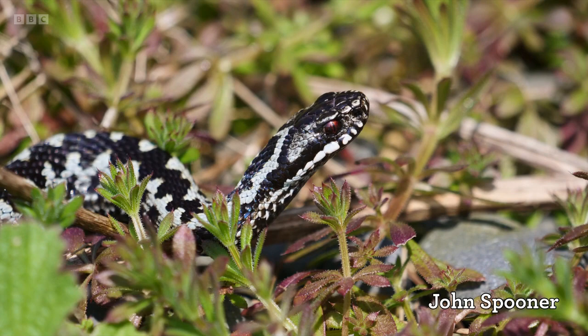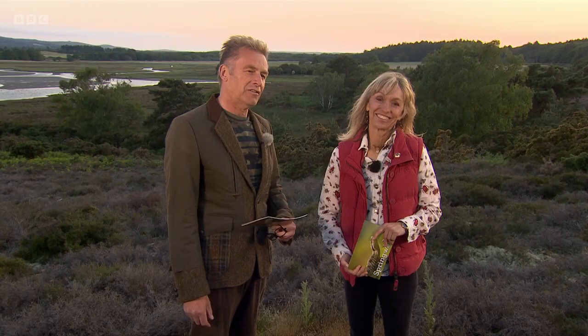Adder here. John Spooner took this picture of an adder. What a beautiful animal the adder is. We certainly hope to be catching up with those at some point here at Arne. And I don't mean finding a shed skin, a mysterious shed skin that just got left in the field. Keep sending your photos in, though, as you know, we love to see them.